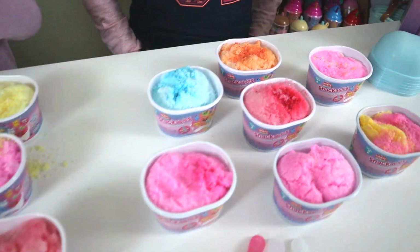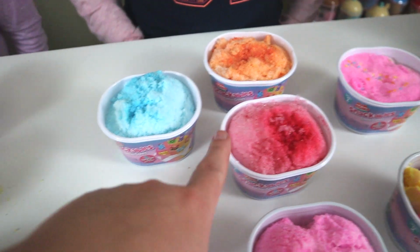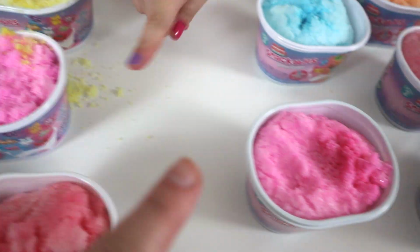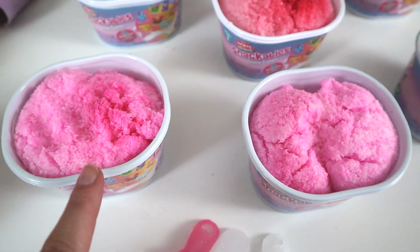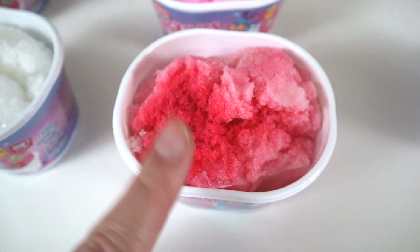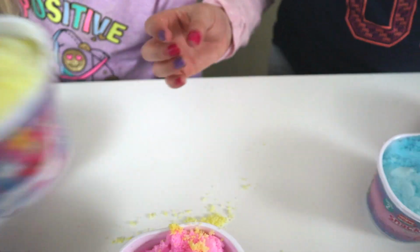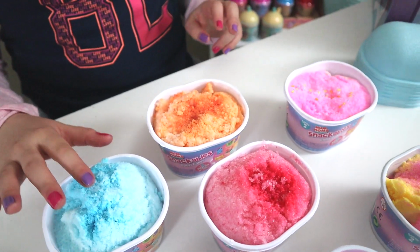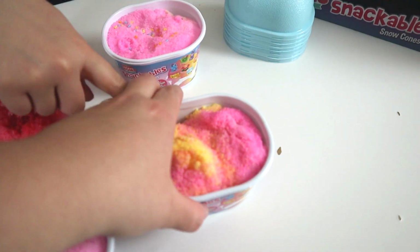So we're looking at these, and this smells like cherry, and this one over here smells really like cherry. And then we got like 3 pink ones that smell like watermelon. This one doesn't smell like anything. It's kind of weird. Oh, and look, we got another cherry. So we got 1 pineapple one. It smells like pineapple. We got 1 orange. We got 1 blue raspberry. And then we got a strawberry banana right here.